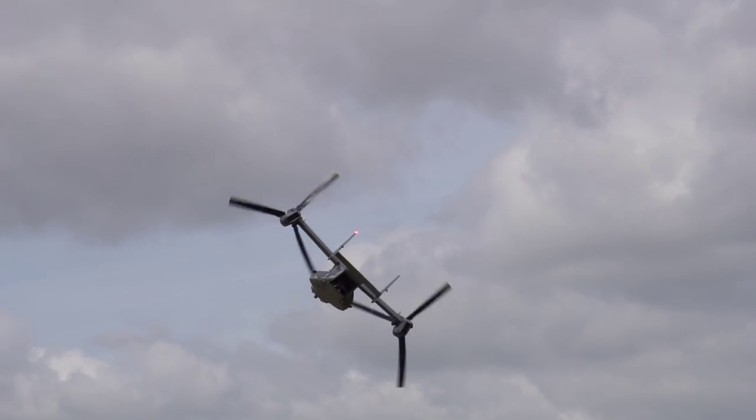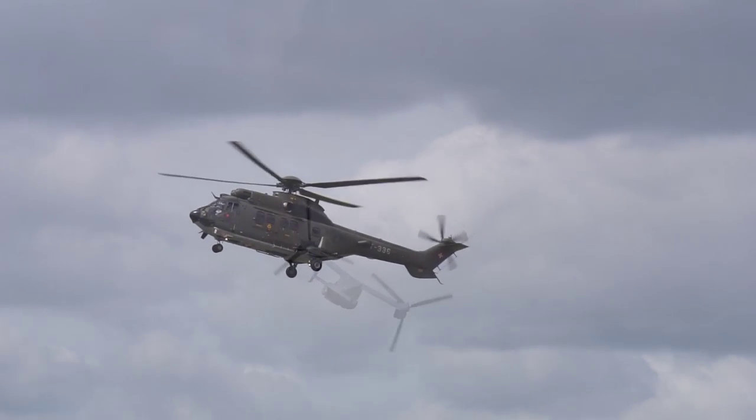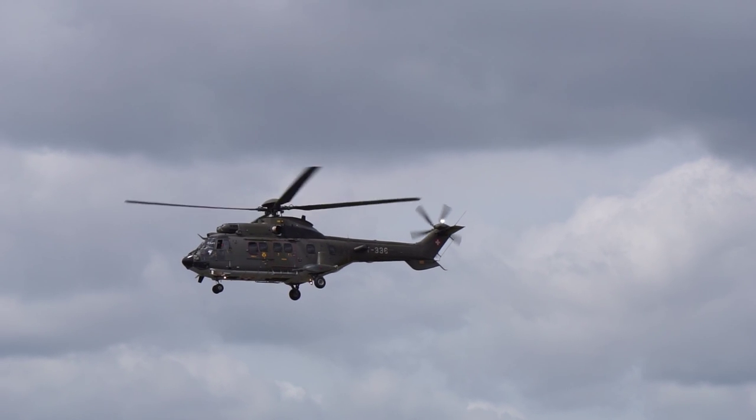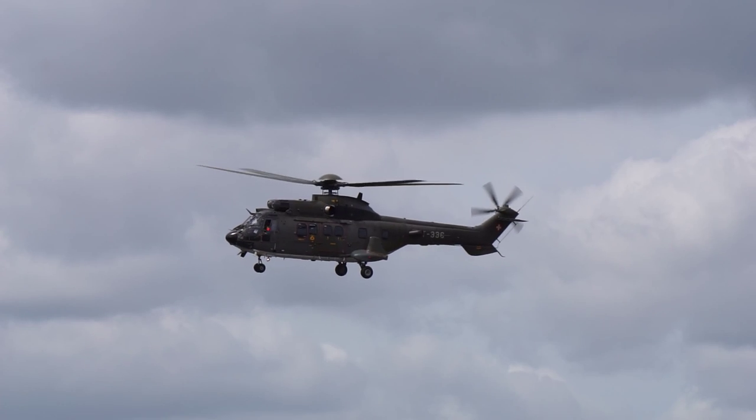Operations command is long-range missions in support of special ops forces infiltrating. Window is sold. That means they're flying the helicopter now together. One is operating the pitch, the other one the stick. And that's quite challenging.